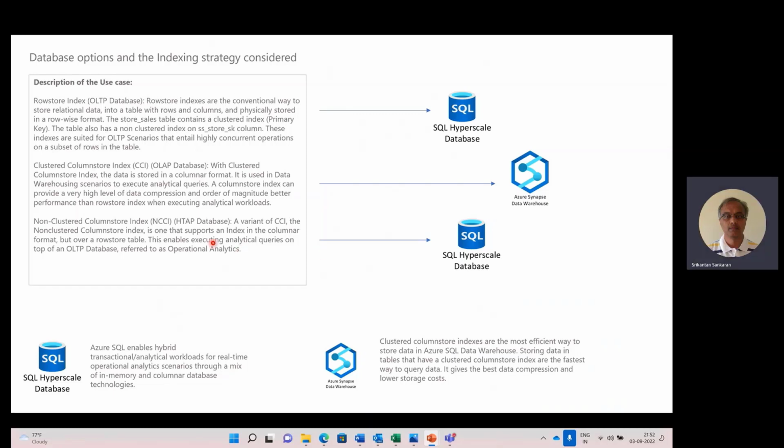So while I speak of NCCI as one of the options with which HTAB capabilities come to the fore, Azure SQL Database also has this notion of an in-memory capability, which means that the data is cached in the database. So read queries can be much quicker because they talk to the in-memory cache as well. So this also is a way of providing you both a strong capability to run analytical queries while at the same time being able to cater to transactional workflows as well.